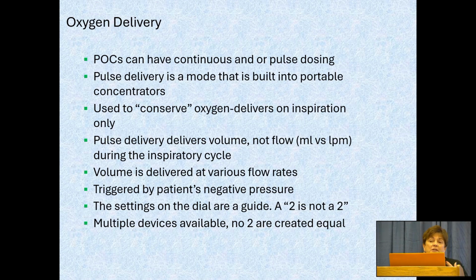The patient has to initiate the breath, so they have to be very sensitive, because if they don't sense a patient's breath, it's not going to deliver the breath. And I can tell you, after testing many of these over the years, there are a lot that miss patients' breaths all the time. And there are some that deliver as soon as that patient initiates the breath, they get the whole bolus. And then the rest of the inspiration, there's no gas exchange occurring.